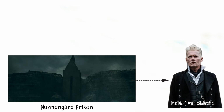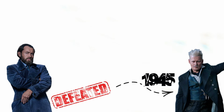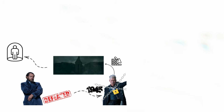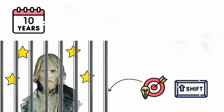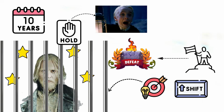Nurmengard Prison. Nurmengard was built by Gellert Grindelwald to imprison his enemies during his rise to power. After Dumbledore defeated him in 1945, Grindelwald was locked inside the very fortress he created. It remained an isolated, heavily guarded prison, far from public access, and effectively off-limits to anyone but authorized personnel. For decades, Grindelwald lived there as its most infamous inmate. The prison's purpose shifted from a tool of conquest to a monument of defeat, holding the man who once terrified Europe.